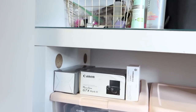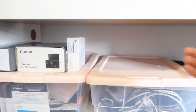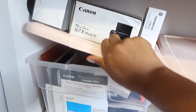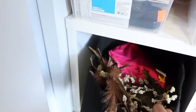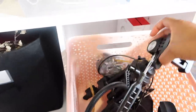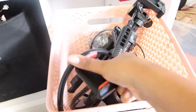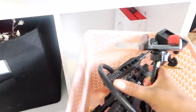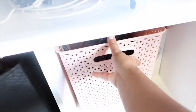Down here, I just have boxes. These are the boxes that my camera came in, an AirPods box. These are all of my different chargers and cords. Extra things I don't really touch that often, like my manuals for my cameras, just a whole bunch of random things. Down here is where I keep some props that I use sometimes for content. And then I also have more tripods. This is a mini tripod that I use sometimes for my small camera. I don't use this anymore, but this is a clip-on tripod that I used to use. Everything that I have in here, I don't really use much anymore, so that's why it's stuffed away in this closet.